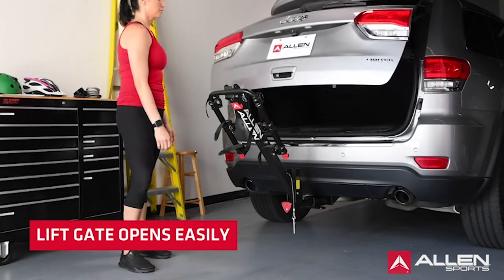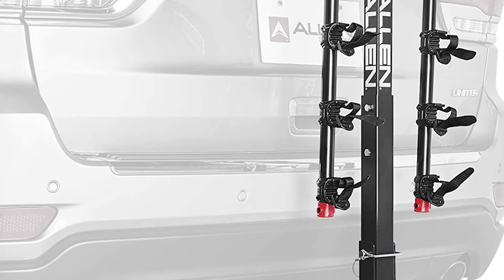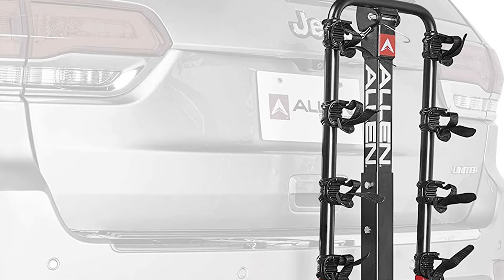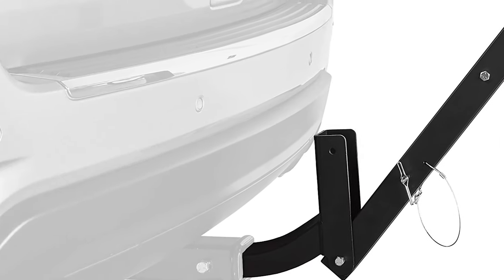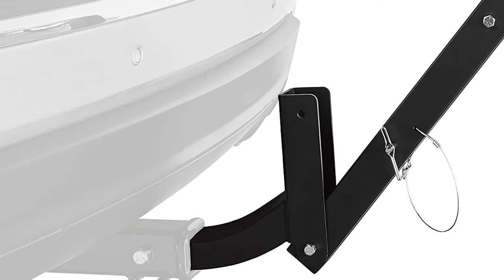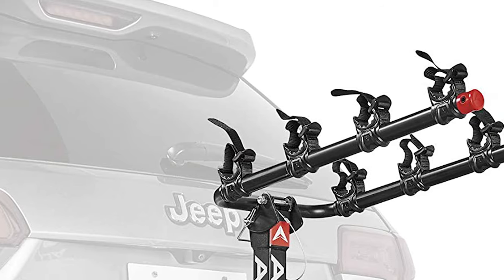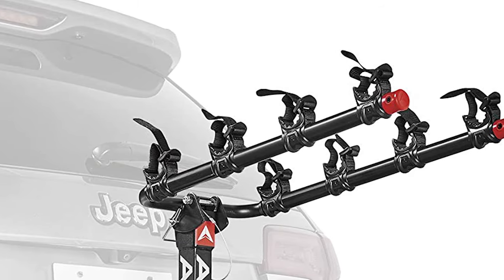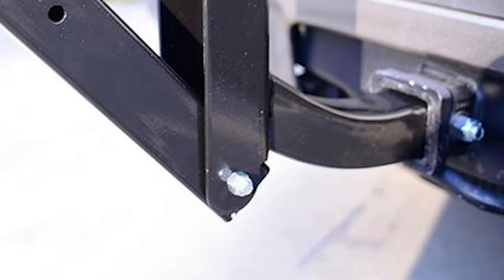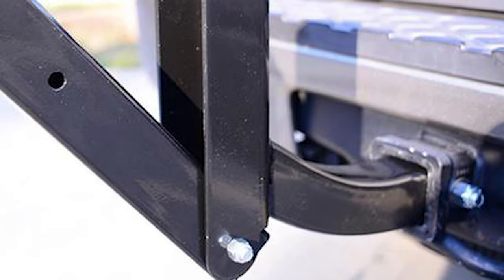And you can space out or rotate the cradles to fit a wide array of bikes, from your carbon fiber roadie to your kid's mountain bike. The pin locking tilt function swings the rack down so you can reach your gear in the back without removing the whole system. As long as you take your bikes off first, since four bikes crashing to the ground is a horrifying thought. And the folding carry arms give the rack a low profile when it's not in use.